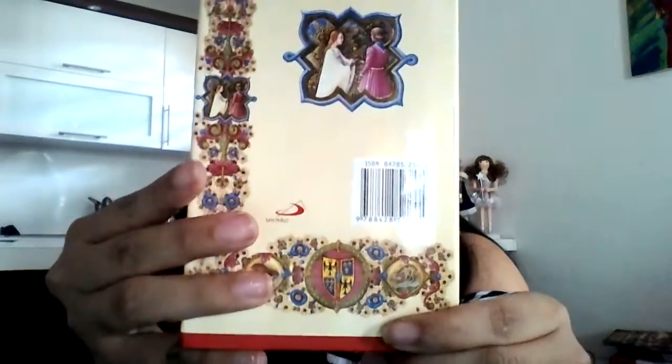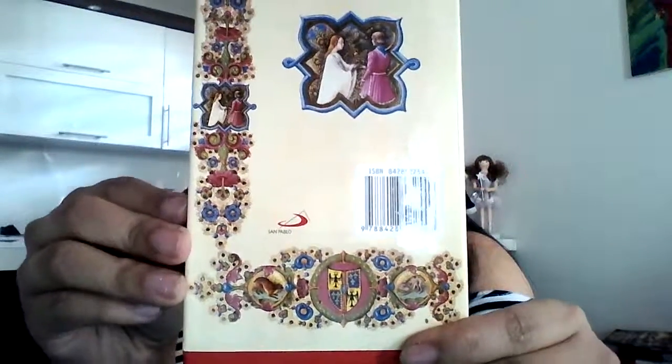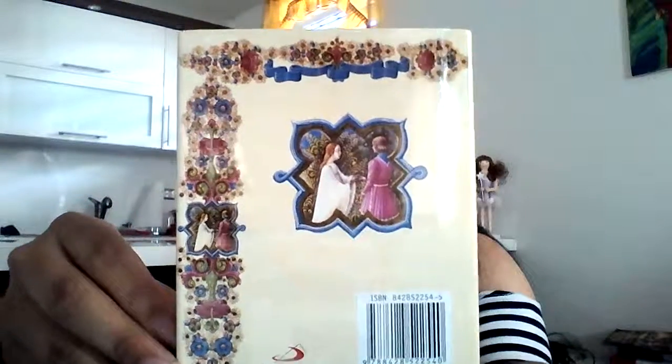And this is the other one. And this is the back of the book. Okay. So I'm going to show you the book. It's a more colorful red, and it's kind of made the same because they're both printed in Italy.